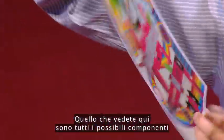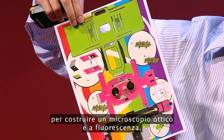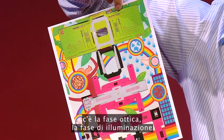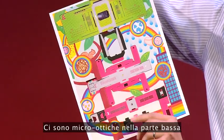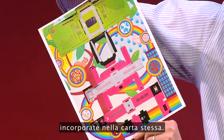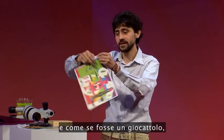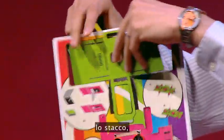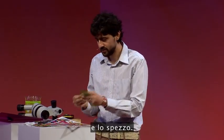What you see here is all the possible components to build a functional bright field and fluorescence microscope. So there are 3 stages. There is the optical stage, the illumination stage, and the mask holding stage. And there are micro-optics at the bottom that's actually embedded in the paper itself. What you do is you take it on, and just like you were playing like a toy, which it is, I tab it off, and I break it off.